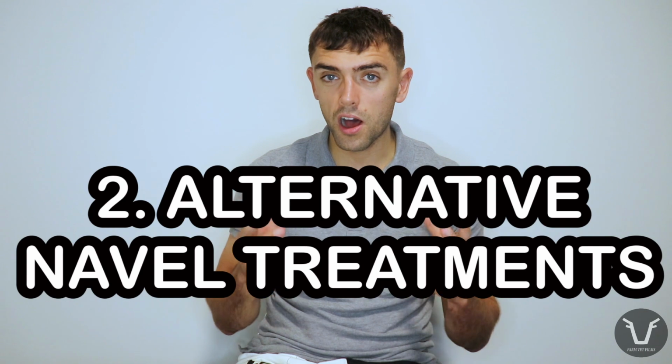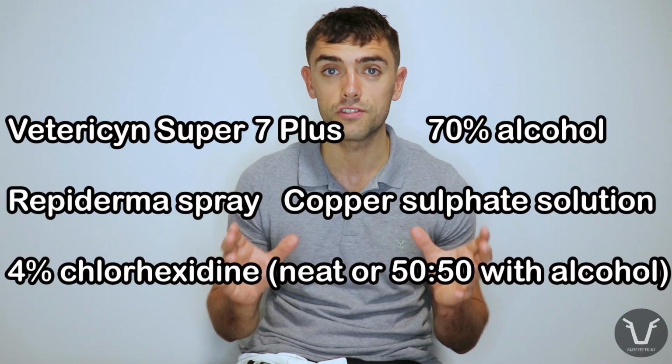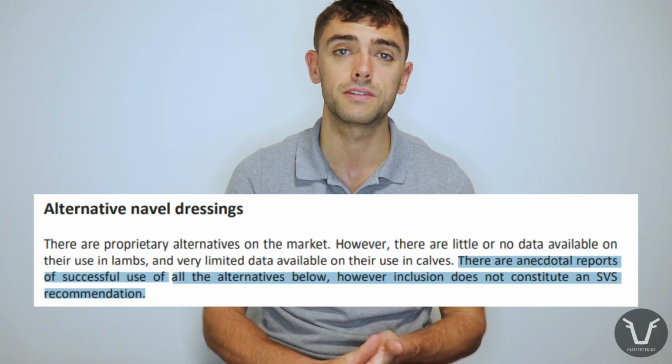Second, there are other navel treatments. Unfortunately, because iodine has been such a stalwart, it's been so successful over the decades, the data on the various alternatives is lacking. But in the absence of any more strong iodine, really, we're going to have to trial these things going forward. These are those alternatives listed by the Sheep Veterinary Society statement, although it's important to point out that these aren't recommended because of the lack of data, they're simply listed.